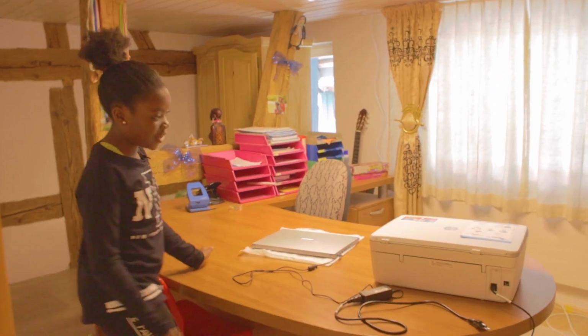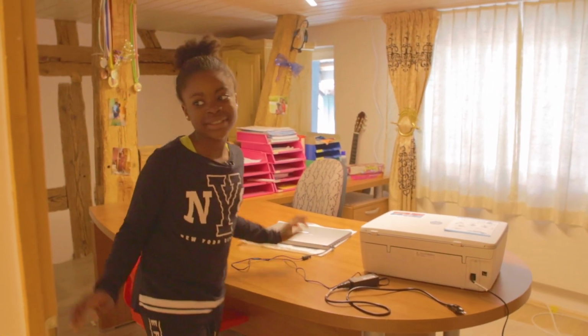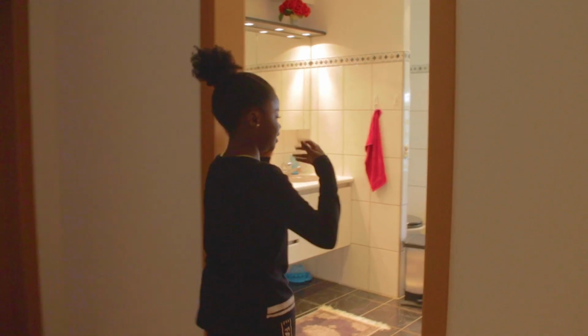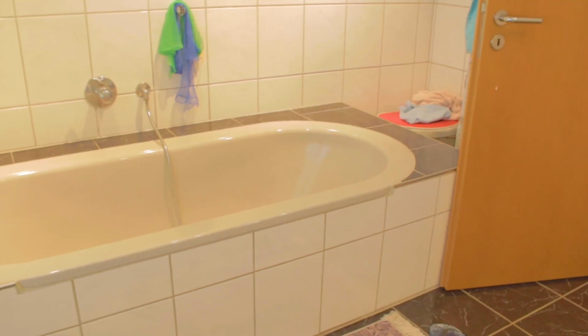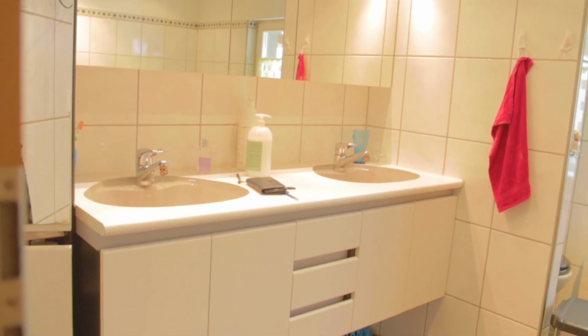And here's our office, my printer, and our laptop. I'm going to show you guys my toilet upstairs. This is the toilet. Here is the bed. Here's the toilet, and here are the... Okay.